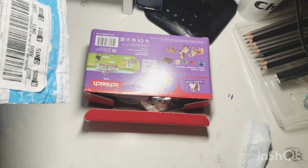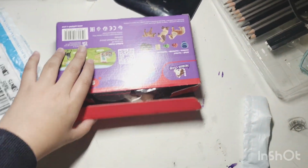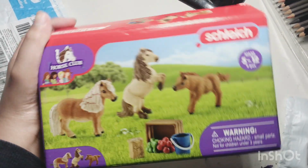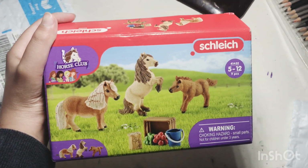I don't know why it came out with the lid open, kind of weird. And I'm so excited to unbox this. I've literally been waiting ages for this moment to touch this box.